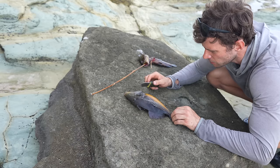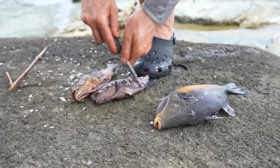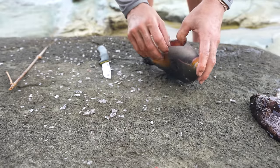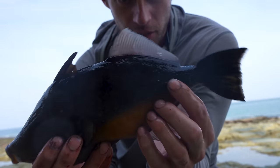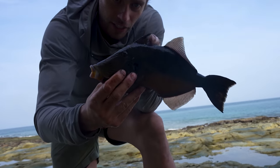We're gonna have to fillet it. So with these two little small fish, I think they're grouper of some sort, I was able to get all the scales off them, gutted them out. But this trigger fish, can't get the scales off it. I could fillet it the way I would fish back home, but I think that would get rid of too much of the meat and it'd be a little wasteful. So I'm gonna just cook it as is and figure out the whole scale thing a little later.